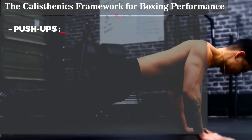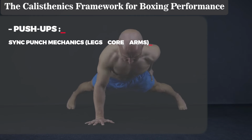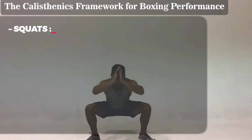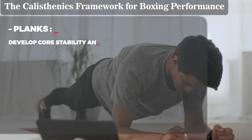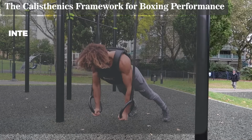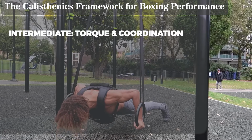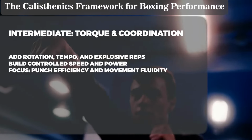At the beginner level, the focus is control. Push-ups help pattern the mechanics of a punch. Legs, core, chest, and arms working in sync. Squats train your base for footwork and stance. Planks start developing your core so you can move without losing form. These build your foundation.